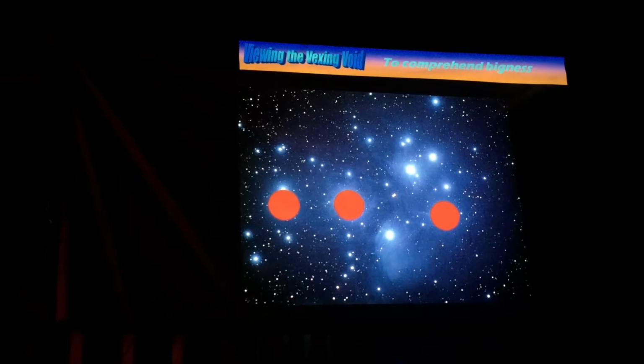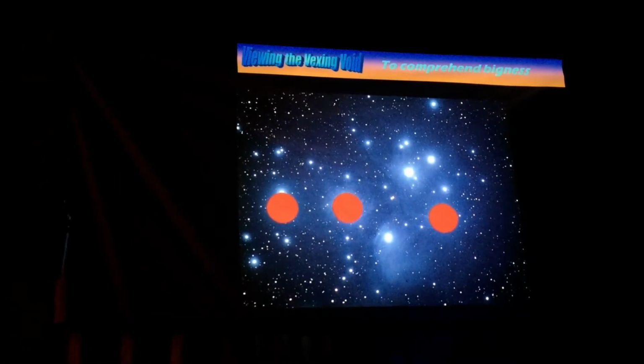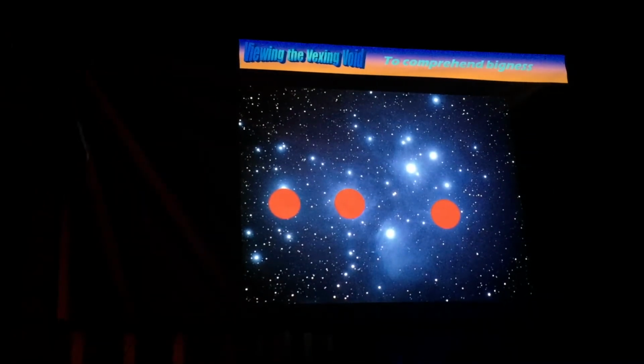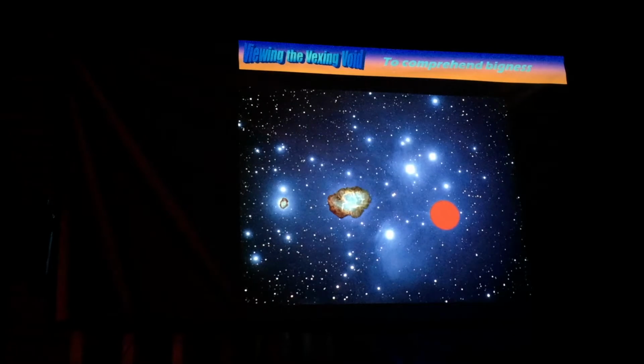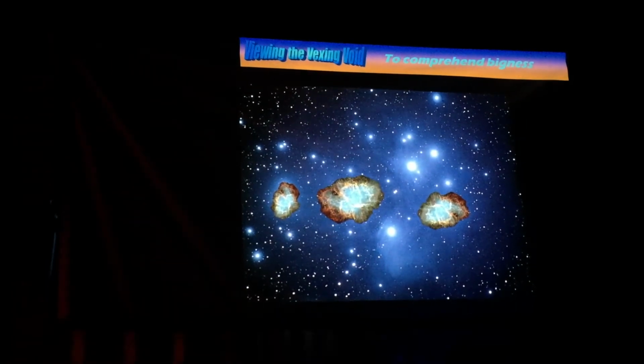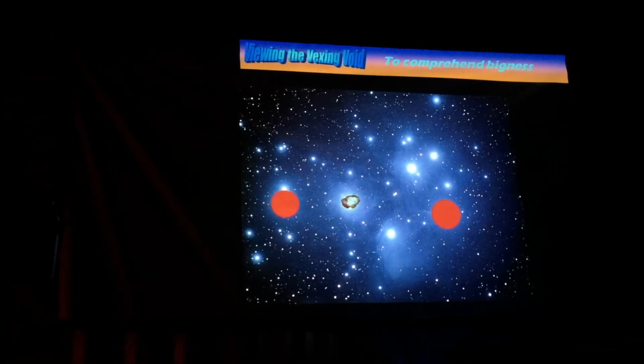Yeah, they explode. What's everybody's favorite astronomy word? Boom. No, it begins with an S. Supernova. There they are, 3 gigantic stars blowing themselves to smithereens. Want to see it again? That's pretty awesome, huh? Here we go. Same picture. There you go.